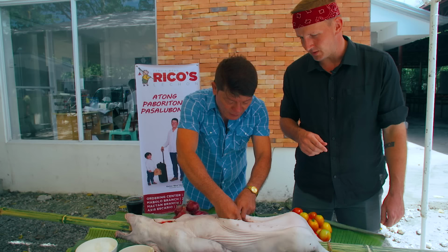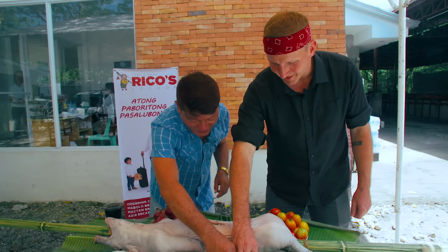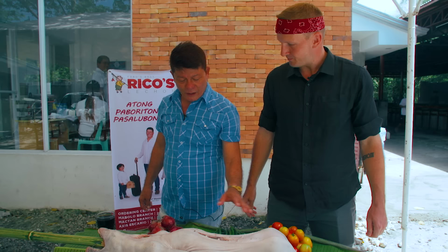Let me know if you want me to help. I can put my hands in a pig too. Okay. You can also put... All right, cool. I feel like this is like Martha Stewart. I think this is all for the spices inside.